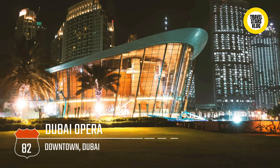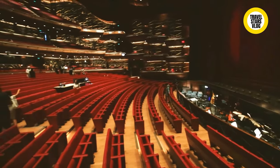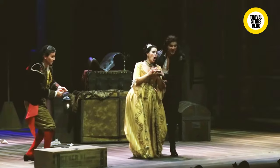Number 82. Dubai Opera. Your trip will be incomplete without visiting Dubai Opera, which is situated in downtown Dubai.